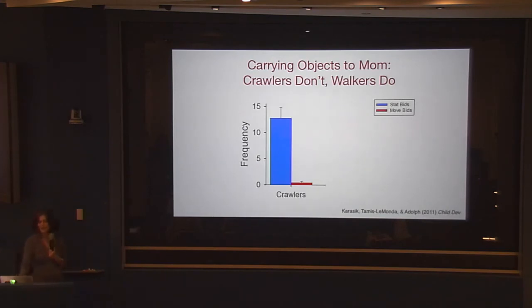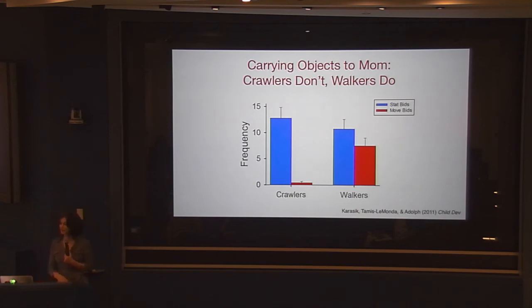Crawlers share from a stationary position. That's the blue bar. Walkers also share objects from a stationary position. But in addition, they will approach their mothers with an object. So even though both crawlers and walkers can carry objects, when crawlers want to share objects with their mother, they wait for their moms to come to them or to respond to them from across the room. But when walkers want to share, they move over to their mom and they share the object. So these developmental changes in babies' posture are now cascading into how they are interacting with objects and how they're interacting with objects with their mother, now in a social interaction.